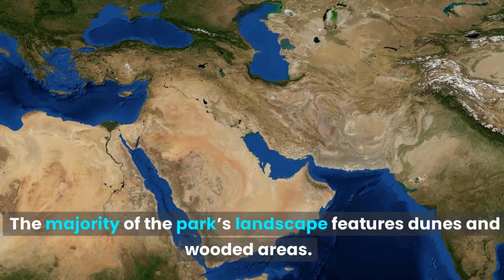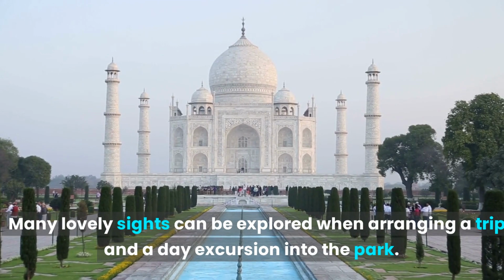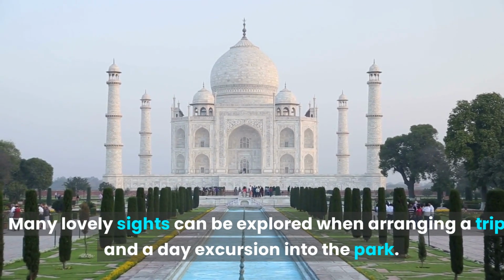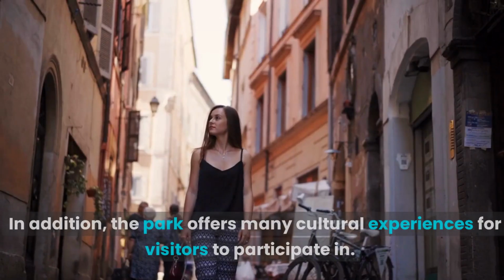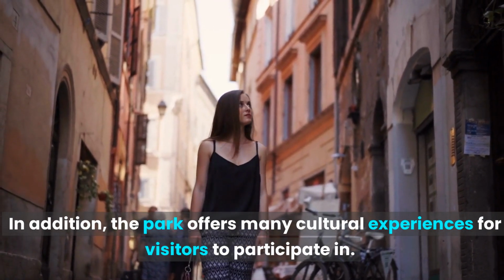The majority of the park's landscape features dunes and wooded areas. Many lovely sights can be explored when arranging a trip and a day excursion into the park. In addition, the park offers many cultural experiences for visitors to participate in.